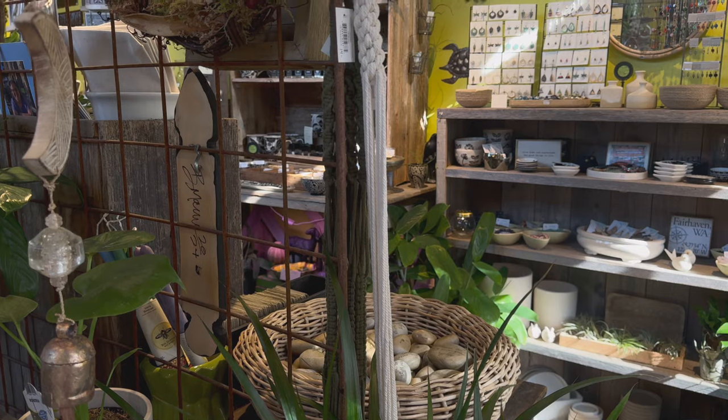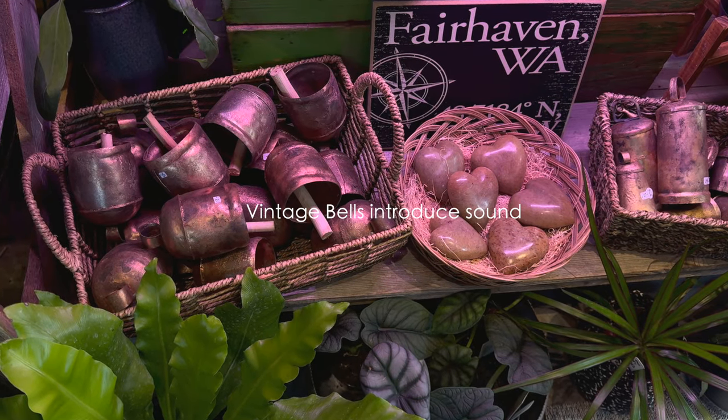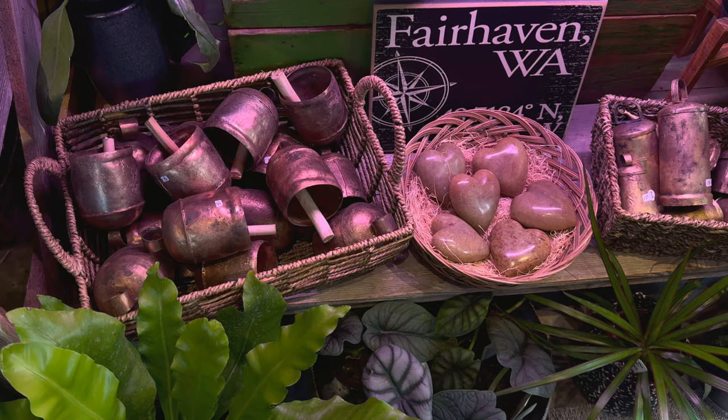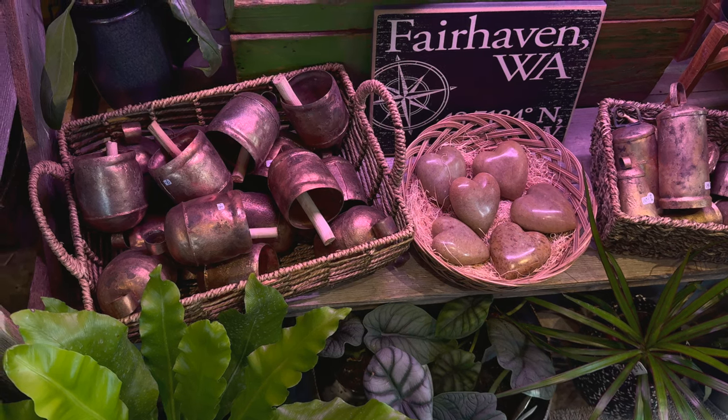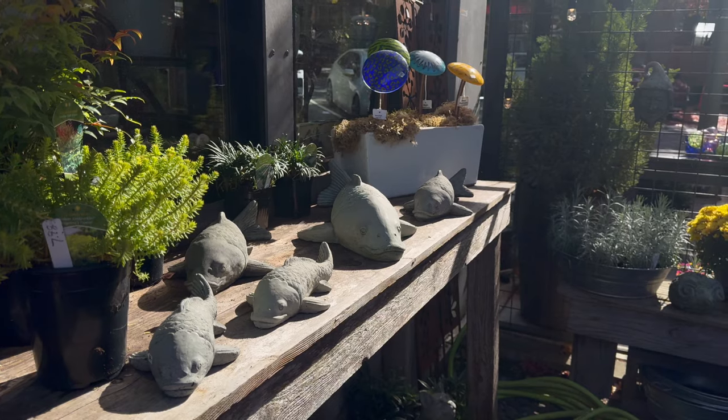Look at ideas on how to introduce sound or the idea of sound in a garden. A cottage garden having these vintage bells will feel like it's been there for a very long time and you can almost hear it even if it's not playing.